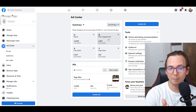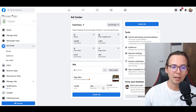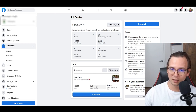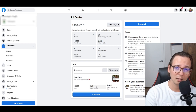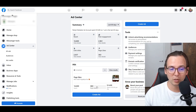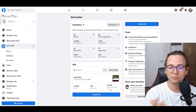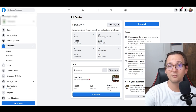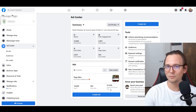So this is a page that I opened last week, and so far I spent $14.80, okay? And this ad generated 363 page likes. What I'm trying to achieve here is to get 500 likes on my page. That's usually a safe number that Facebook likes, and usually they leave you alone and think you are trustworthy when you have 500 likes. So that's what I'm aiming for right now. I bet if I spend another $5, I'm gonna get to 500 page likes, which in total would be about $20 to get to 500 likes, okay? I know there are websites where you have to pay like $50 for 500 fake followers. So again, this method is cheaper than what people usually do.